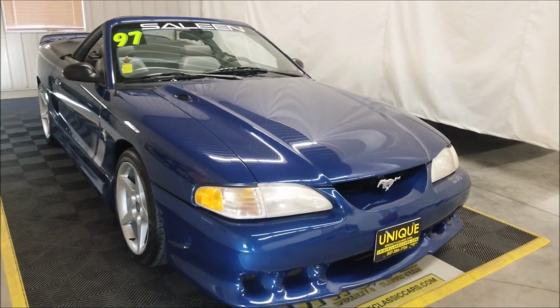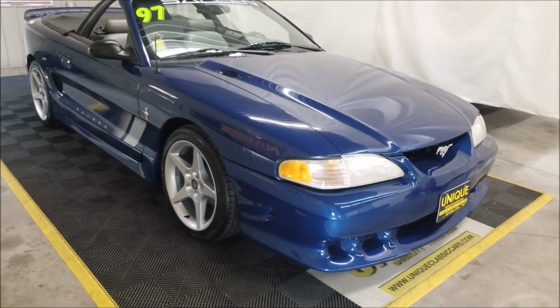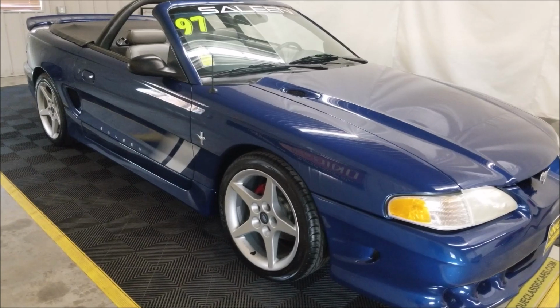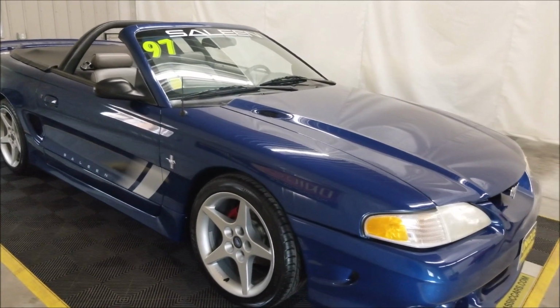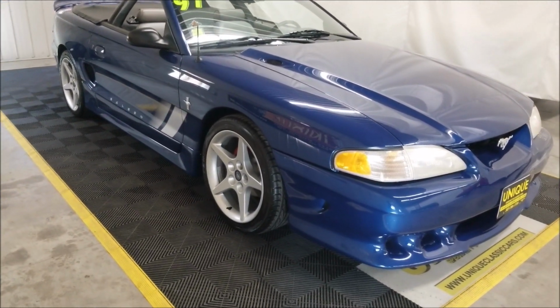Powered by a 4.6 liter, naturally aspirated V8 underneath the hood. This car does have power steering, power brakes, AC, nicely equipped car. Power windows, power locks, power top. Would have been all Ford standard options. As you can see, it does have the Saleen wheels.